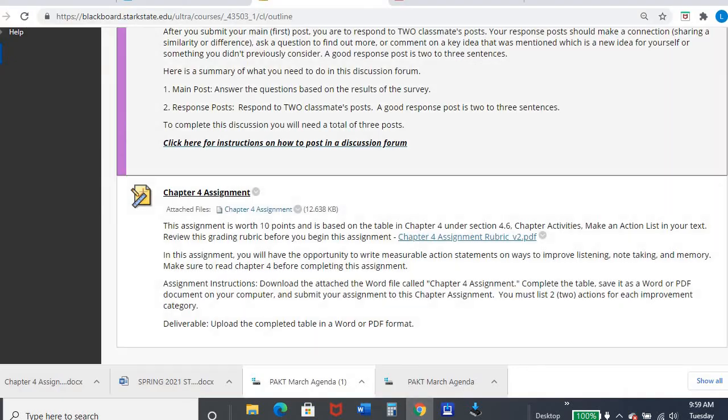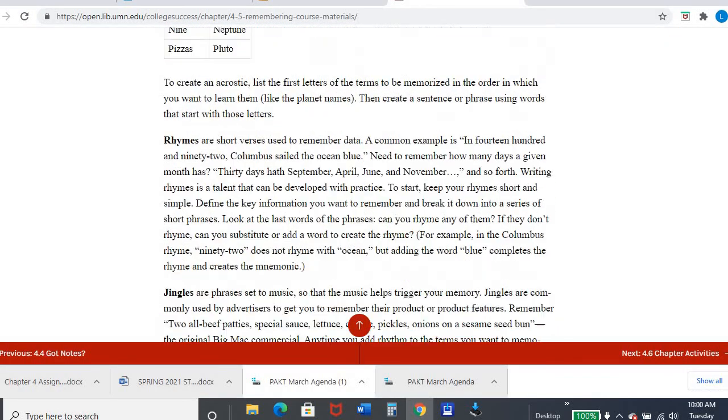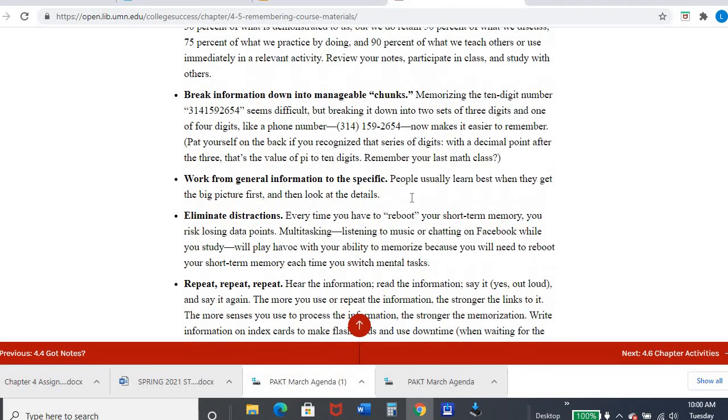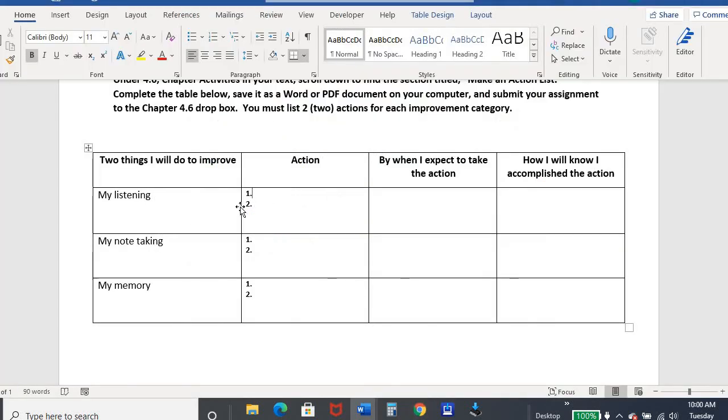So maybe you have to go back up into your text and look and say, okay, what are 2 things I can do to improve my memory? Oh, okay, maybe I can use mnemonics, and maybe I can eliminate distractions. Whatever it might be, you're going to come up with 2 strategies in each of those categories. 2 for listening, 2 for note-taking, 2 for memory. What things are you going to do to improve those areas? When do you expect to take the action? So it could be something like the next time I'm in a face-to-face class, or maybe tomorrow when I read a certain chapter. It'll vary depending on your class schedule, your expectations, that kind of thing.